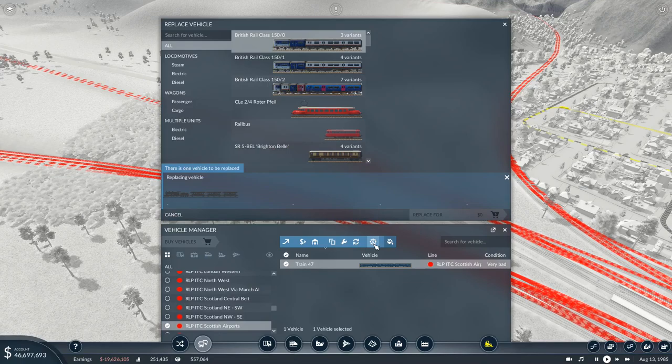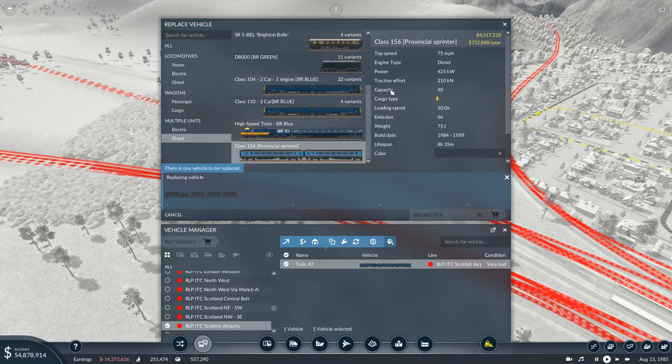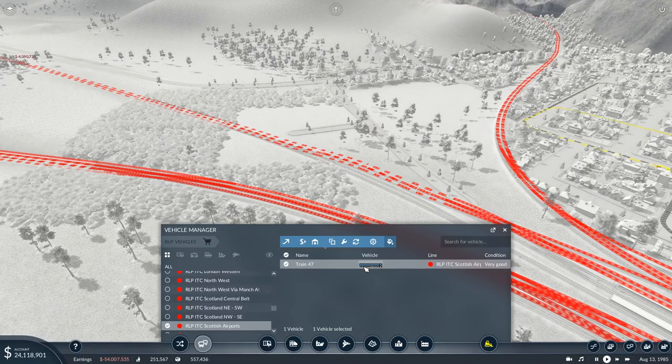Where are you, my diesel multiple unit friend? The Provincial Sprinter. Now, I've been reading up on this. The 156 Super Sprinter was adopted by many lines. 114 were made. And this was the livery before branding, what it actually came up. Now, it was used in ScotRail, down at Thames Valley, lots of other places. So, we're going to add that. Now, it's only got a capacity of 40. That's okay. We're going to replace it.